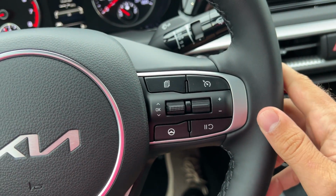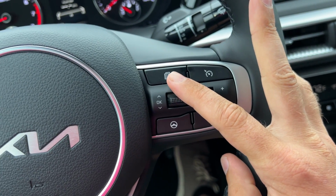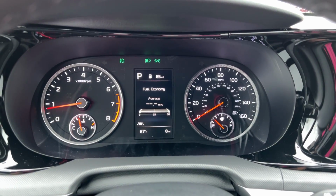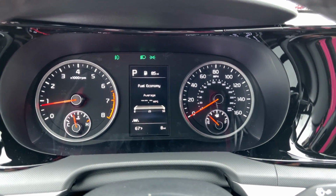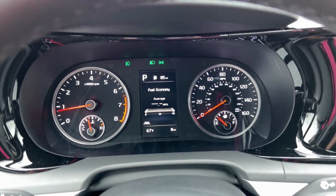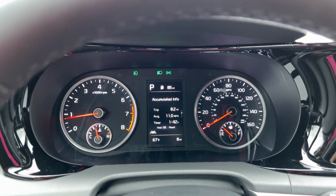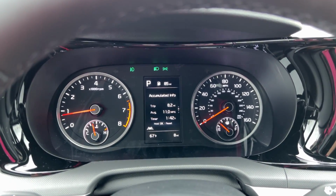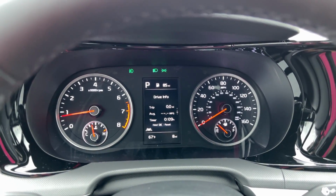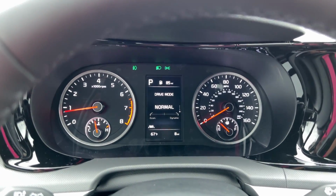We have driving and information tools. So this page button with this pressable lever as well will control your drive display. And on the drive display at first glance, we can see our transmission selection, fuel range, lane keep assistance, ambient temperature, and the odometer. But yes, on this screen we can see our fuel economy instantly and an average. Accumulation, which is the entire lifespan of the vehicle, which maxes out at 10,000 miles. Drive info, which is from when the vehicle was last started. And your different drive modes. So right now the vehicle is in normal.